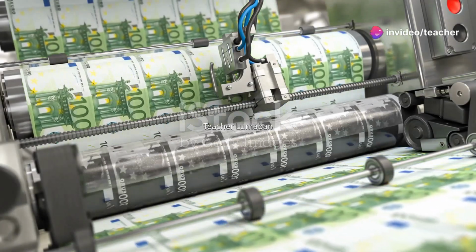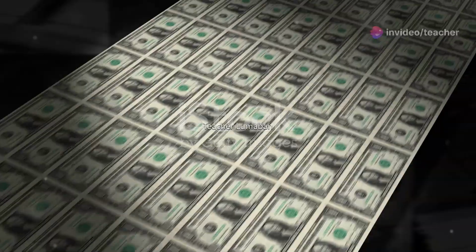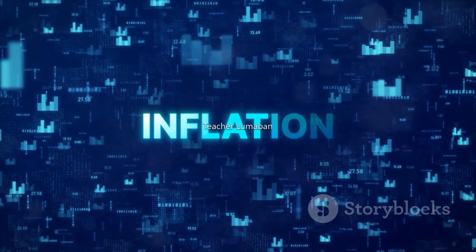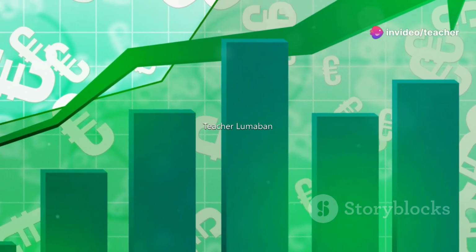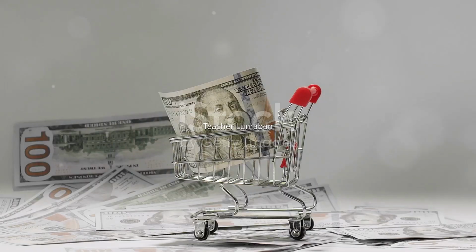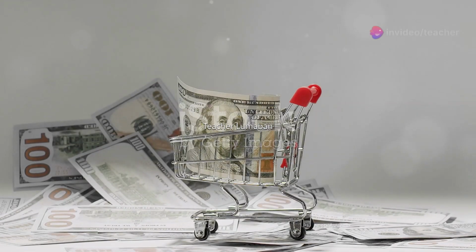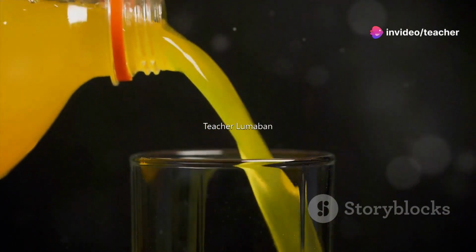Section 5. The money printing press: how money supply fuels inflation. Remember that example of the government printing too much money? That's a key factor in what's known as monetary inflation. When the money supply grows faster than the economy's ability to produce goods and services, it can lead to inflation. Think of it like this. If there are more dollars in circulation but the same amount of goods and services available, each dollar becomes worth less. It's like diluting a glass of juice with too much water.